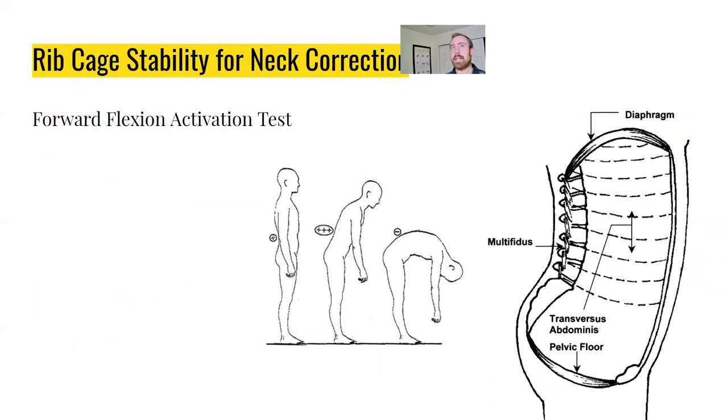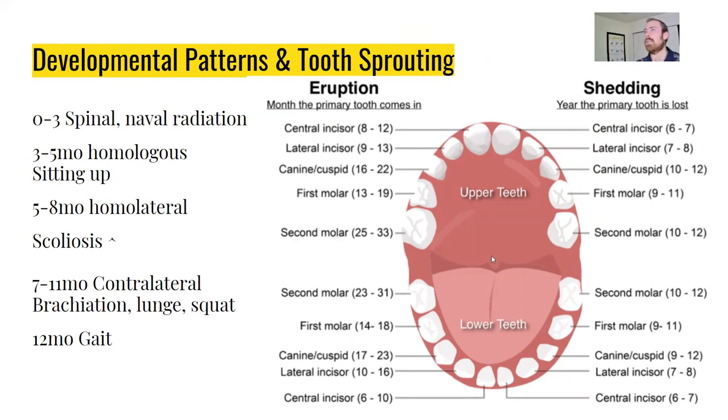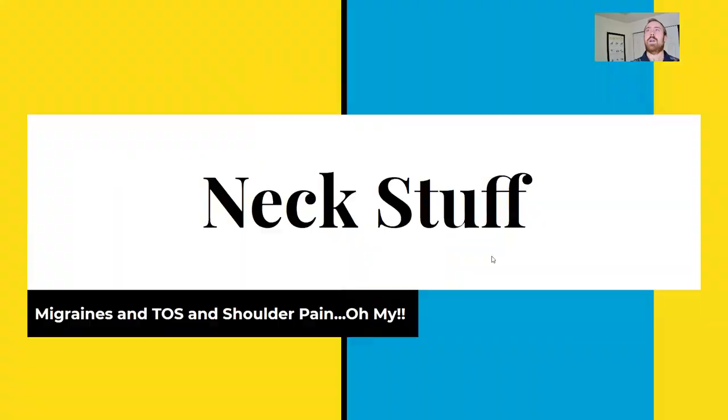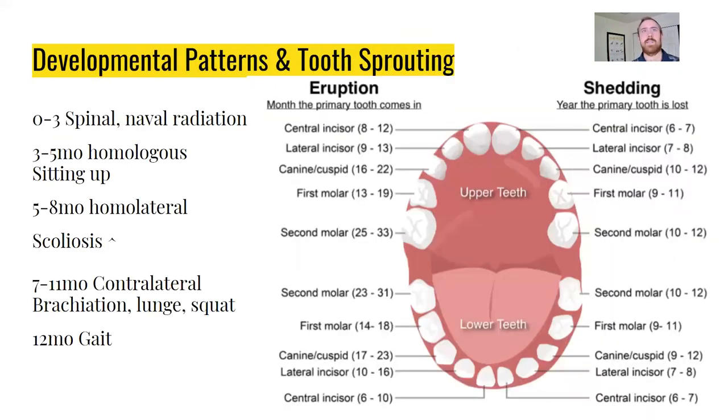And if you don't notice that, that's also an indicator of the deep core needing conditioning, which occurs from 0 to 3 months. So here's the developmental phase, and also when your teeth start to sprout out, because you go back to the beginning here, you can imagine your teeth are funky and your jaw is funky if you have these problems. So sorry, it's just the way it is.